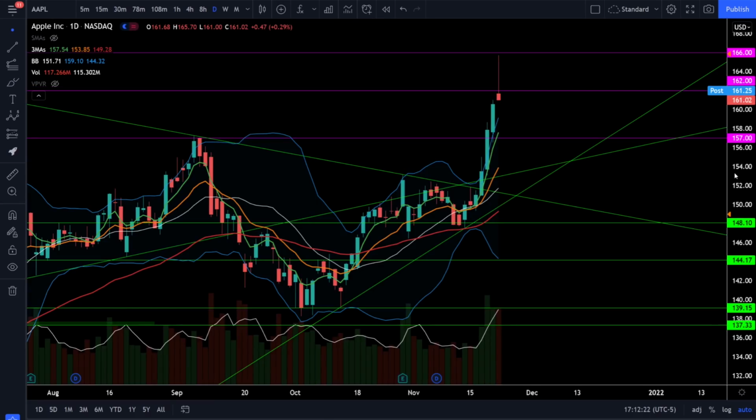On Apple stock, we were up 0.29% today, but we did have a very bullish day with Apple going up to a new all-time high and at one point trading just below 166. However, that resistance at 162 was just too strong and we did see selling for the rest of the day, and we still saw Apple closing below my price target at 162.